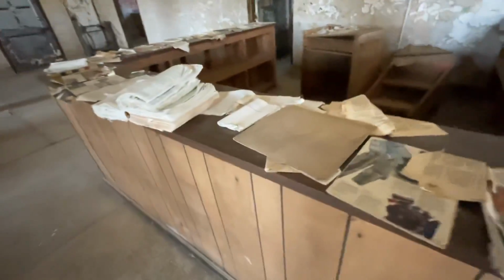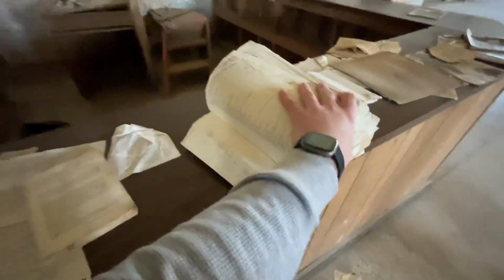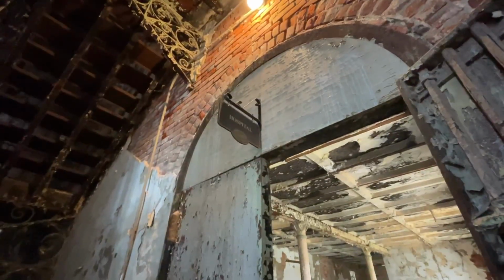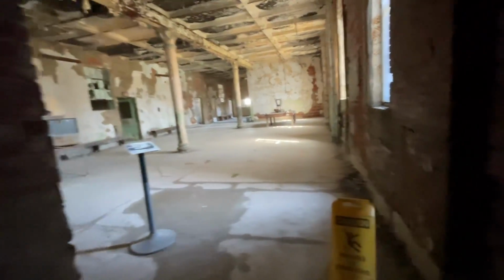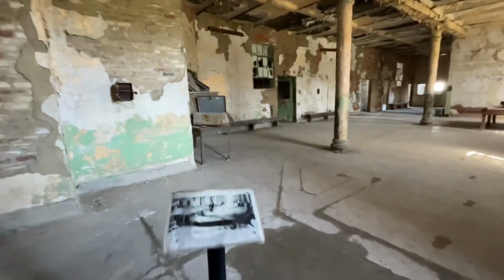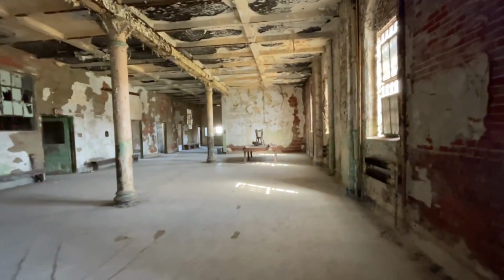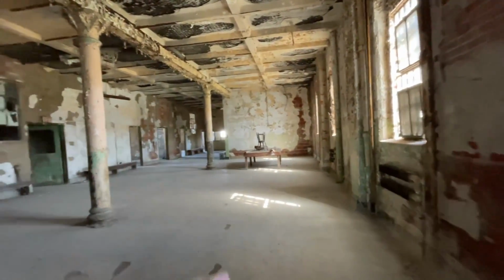But take a look at some of these old magazines. What is this? I'm not sure. Books. Crazy. So this is the hospital area. We're gonna go in and take a look at what it used to look like. See, there's a little podium right here, and it shows that there were beds and stuff set up along the walls right here and along the center.